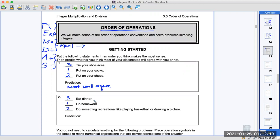Good. Has a different order? Okay, go for it. I have 3, 2, and then 1. Okay, so she does something recreational first, then does the homework, and then eats dinner. Okay, so not all agree.